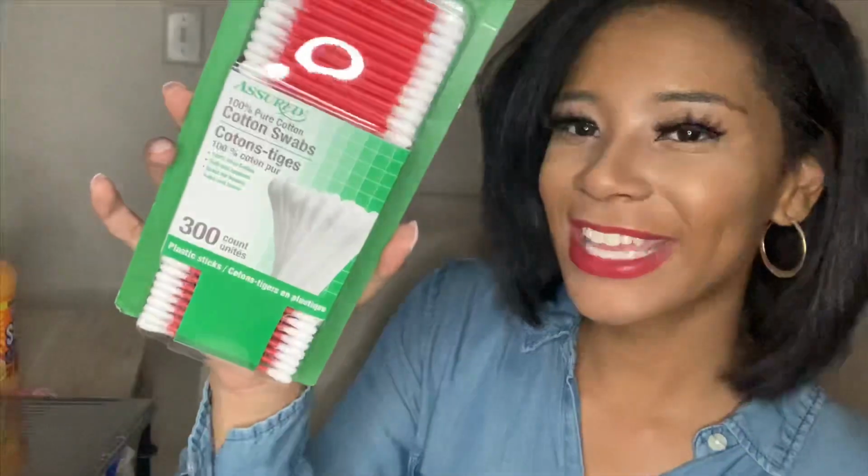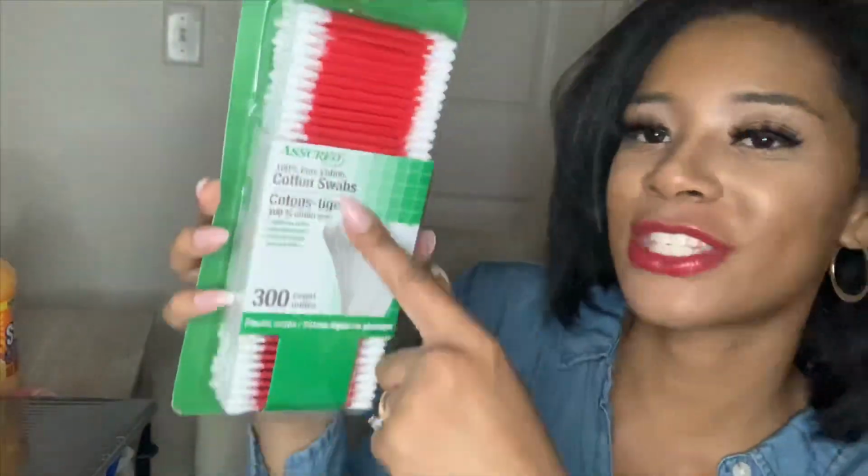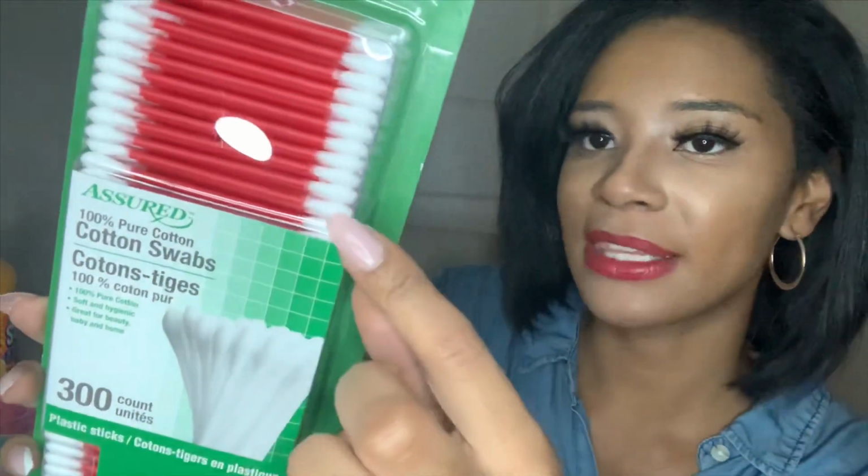So I did go ahead and get these cotton swabs. I had not personally seen the red color cotton swabs, so I really wanted these. I like these particular cotton swabs that the ends are made like so. So I did get these. There's 300 in here. Obviously, you know, you can't beat that for a dollar. Bear with me, I'm gonna plug in a couple things in here really quickly.